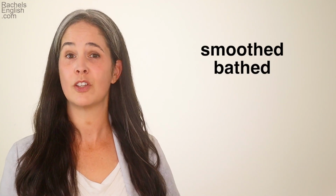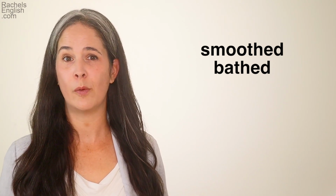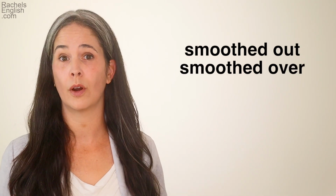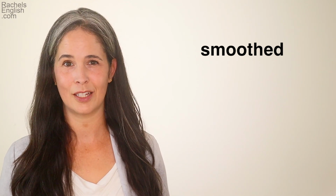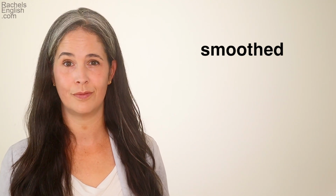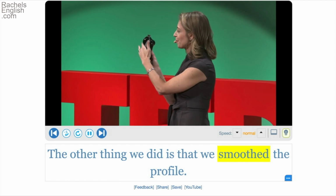Let's move on to the voiced TH. This is another sound that's not very common in ed ending words. We have smoothed, bathed. These words will most often be followed by a word that begins with a vowel, like smoothed out, or smoothed over, or bathed in. We'll lightly release the D into that next sound. But when the next sound is a consonant, it's much easier to drop the ED ending to connect. Here are 3 examples dropping the ED ending with the word smoothed. You might say, well, maybe things just smooth themselves out. Smooth themselves. The other thing we did is that we smoothed the profile.